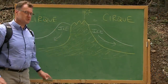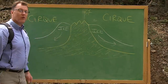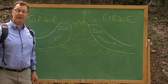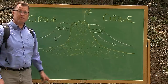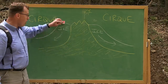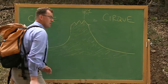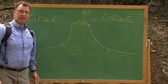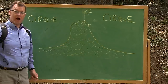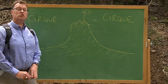So this is the usual scene in a mountain range with alpine glaciers. Ice flowing in both directions away from the crest of the mountains. Ice is carrying rocks, plucking rocks away from the bedrock. And as the glaciers continue to erode, they leave steep walls. So when the ice melts back, we have a cirque on one side and a cirque on the other. Big bowl-shaped cuts that the glaciers eroded away from the bedrock. Two steep walls on the backs of both cirques is the usual scene.